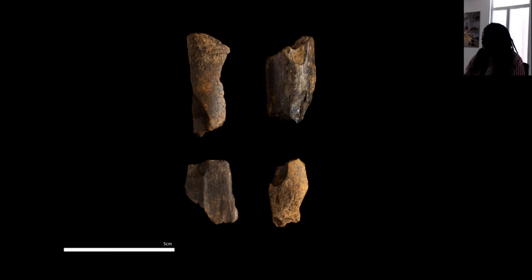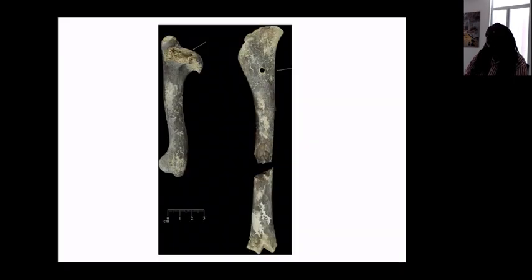So yes, hominins are active on the landscape, but carnivores are also active, as you can see from this very beautiful puncture mark and the furrowing on this humerus. None of these elements have any form of cut marks on them. So in this case, primary access to the carnivores, but in the previous case, primary access to the hominins, right? So we have a mixed scenario going on here.